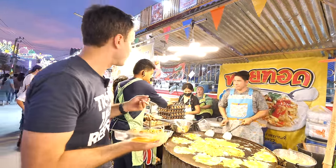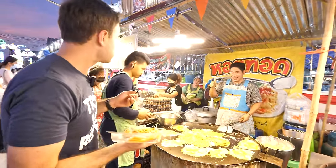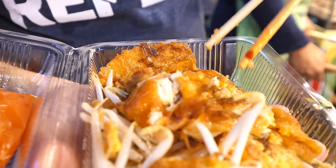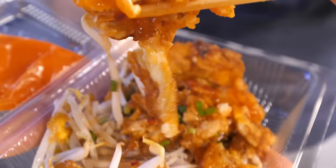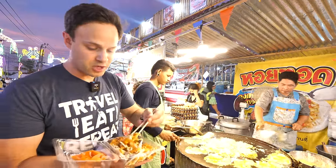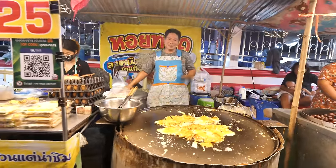Oh, wow. Oh, it's gooey. It's so gooey and crispy. Wow, super aromatic, seasoned very nicely. And then the sweet Thai chili sauce is very nice as well. Of course, sweet and spicy. Really perfect combo.